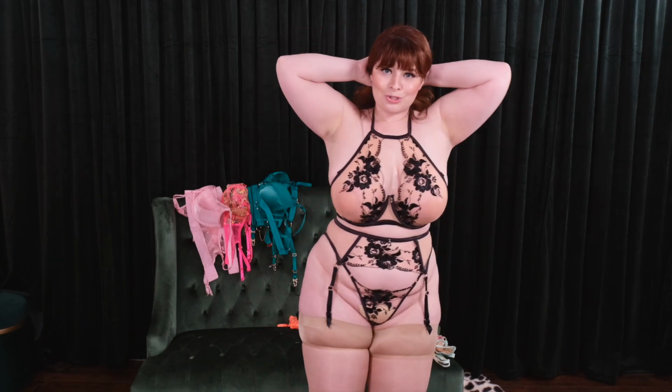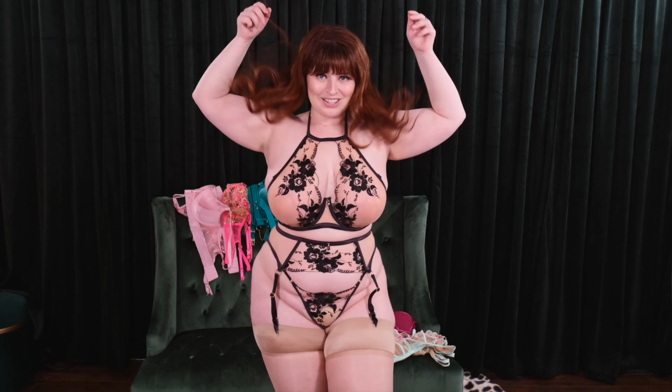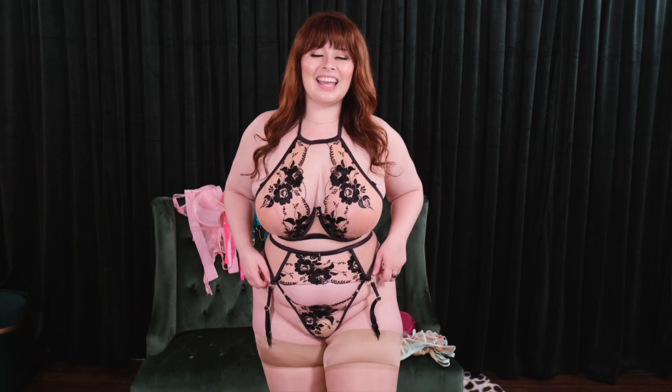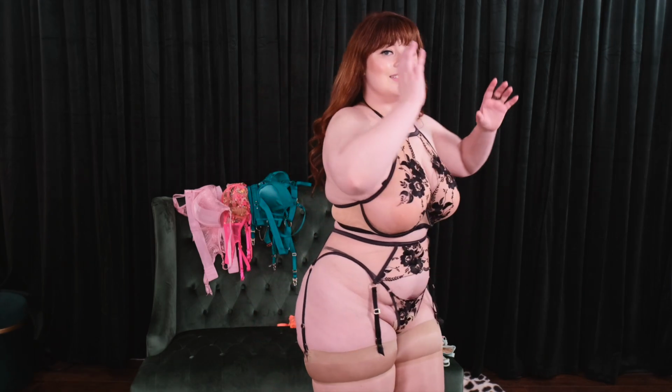Not necessarily a huge fan of the halter strap since it does put all the weight on my neck, but I do like the look of a halter once in a while. It does come with little straps that you can use and attach, but I feel like that just takes away from the look of everything, so I'm not really a huge fan of wearing it that way. But overall, here's Belle, and I totally dig it. Yeah, I like it.